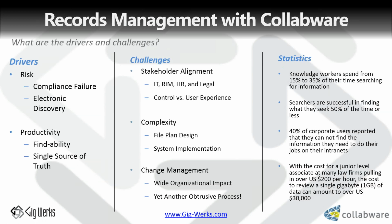The drivers and the challenges for true records management, pretty obvious: compliance failure and e-discovery, drum might beat long and loud, as well as productivity, right? You know, you need a single source of the truth, and again, you have to empower the end users. The challenges with this is stakeholder alignment, control versus user experience. You'll look at systems that are very complex and very robust, and nobody will use them. Again, usability being the primary driver, I believe, of success throughout software, certainly within SharePoint. And change management. You don't want change management to be onerous, but you have to address it.